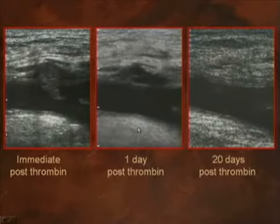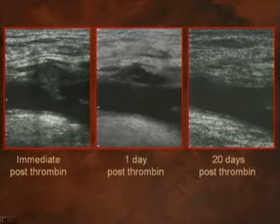This is a series of scans that were done in follow-up of this patient, and you can see on the immediate post-thrombin injection to the left, the little thrombin plug in the lumen of the artery. The next day, we rescanned him, and it was still there. We were relieved that it hadn't migrated distally. It had gotten a little bit smaller. And then by day 20, it had completely resolved, and this patient did fine, never had any problems whatsoever. Now, subsequently, I've seen this 2 other times, and each time I've seen it, I've been very worried about the patient, but each time the patient has done fine and never had any problems, never required any therapy.